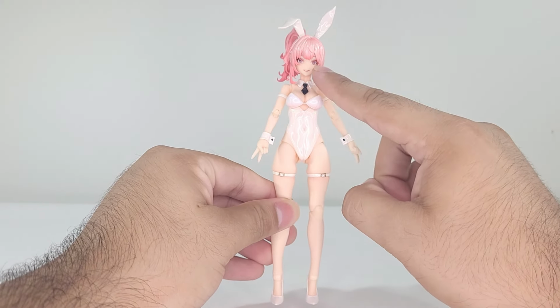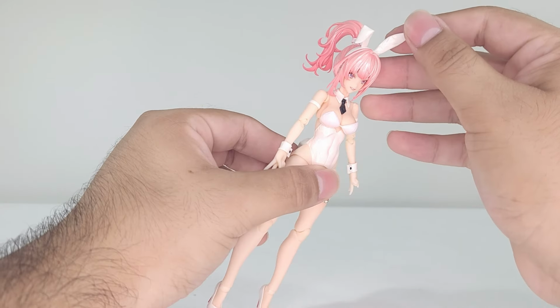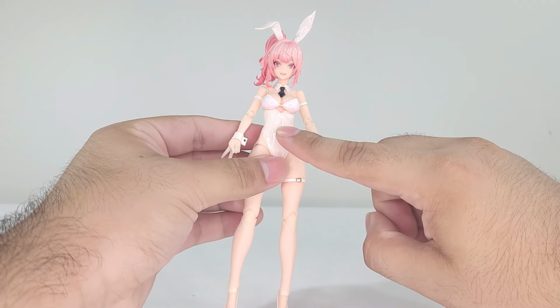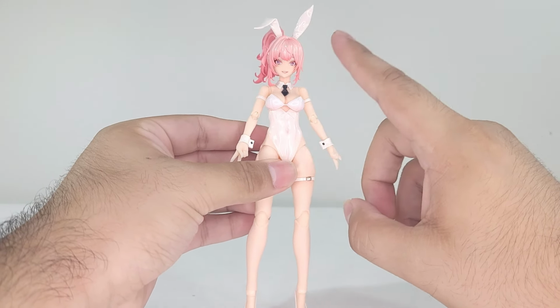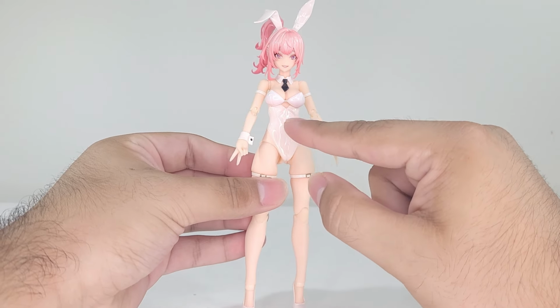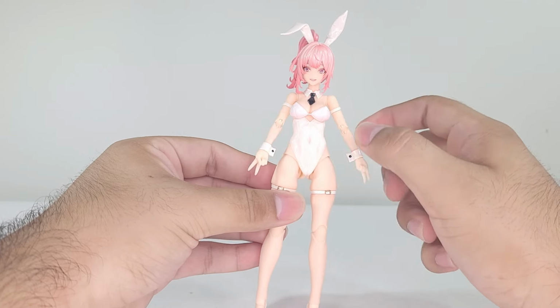So the face looks fairly good as well. It is screen printed very beautifully. The bunny ears as well as the bunny suit are glossy white, but there are some hints of pink here and there, which is really nice. I did not expect them to do that, but they did.